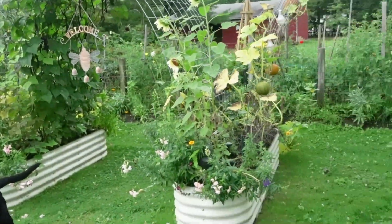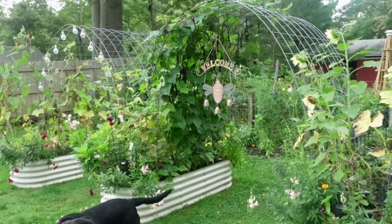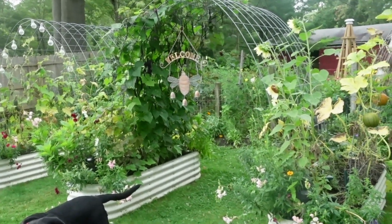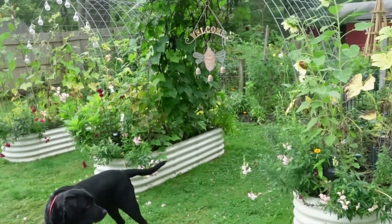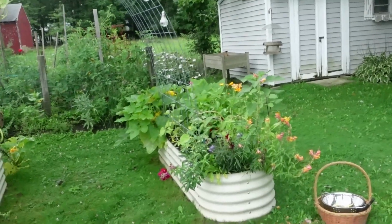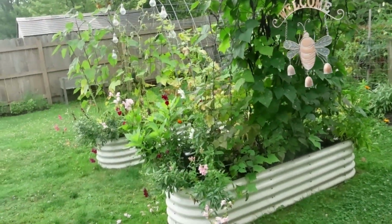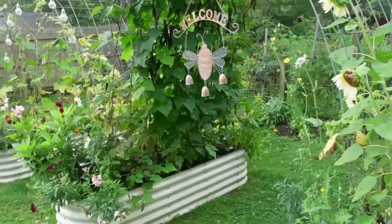So the cucumbers really did not do well. I did have some cucumber beetles this year, which I killed over 24 of them. And then after that, I really didn't see that many, but I don't know if they already did some damage. So the cucumbers definitely did not do as well as they did last year in this spot.